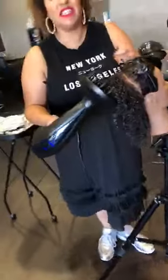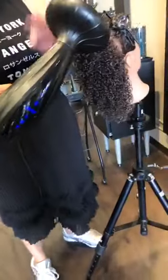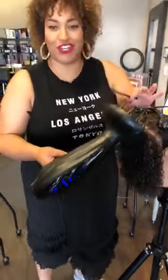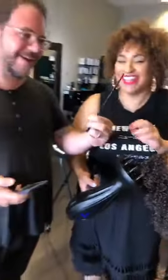Yeah, me too. And that's the thing: as much as we're talking about all this styling, there's also a psychology to curly hair as well. You have to understand that the majority of people are coming in and they're really having a lot of challenges embracing their natural texture.